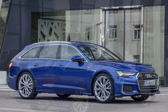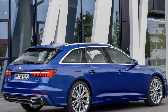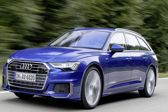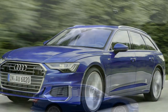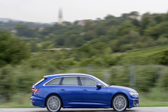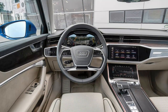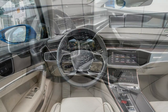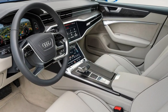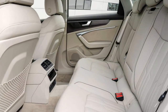The range kicks off with the Sport, coming with 18-inch alloy wheels. LED front and rear lights, which can be upgraded to matrix LEDs. MMI navigation with MMI Touch, 8.8-inch upper screen and 8.6-inch lower screen. Audi Drive Select driving modes. LED ambient interior lighting. Heated front seats in half leather. Audi sound system.